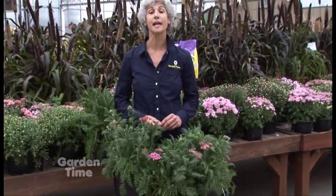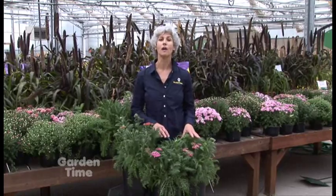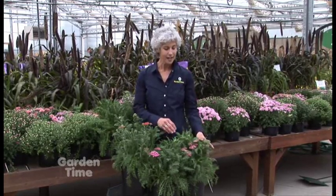This week's plant pick is from Skagit Gardens. They're a grower for independent garden centers, and this week they selected a yarrow or Achillea called Saucy Seduction. It's this one right here with this kind of pink flower.